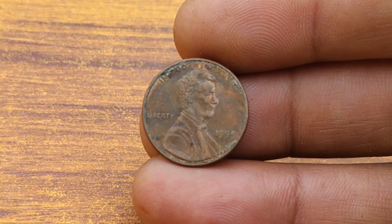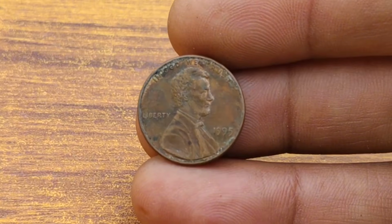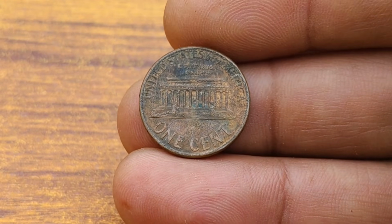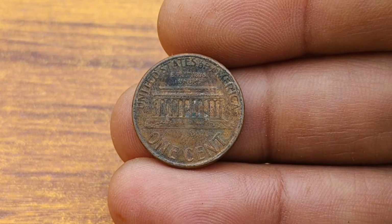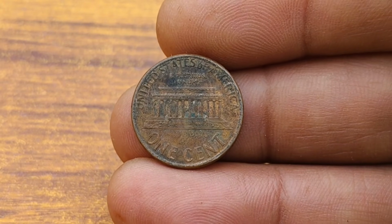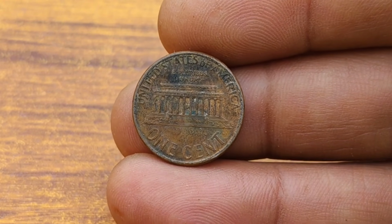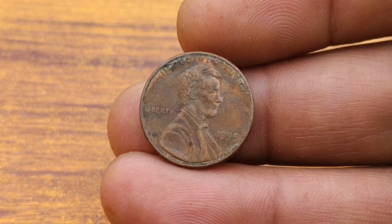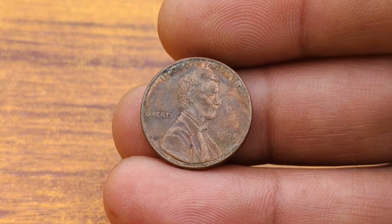Next up, we're diving deep into the world of one of the most commonly found yet fascinating coins, the 1995 Lincoln Memorial penny. If you've ever spotted a green or brown shaded penny from 1995, hold on tight because it might be worth more than just 1 cent. In this video, we'll explore the unique features of this coin, why it's so sought after, and what collectors are paying for it in today's market. So grab your magnifying glasses and let's get started.